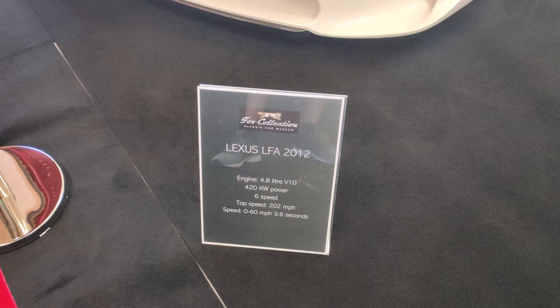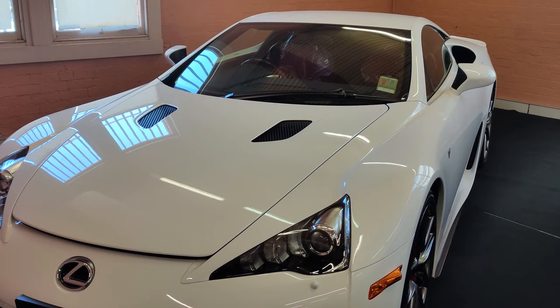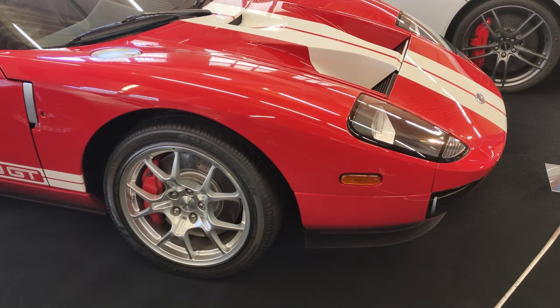Lexus LFA 2012. Its engine sound is ridiculous. Two Ford GTs, one of them is the old version and the other is the modern one. This is the champion of Le Mans 24, and this is actually a legend.